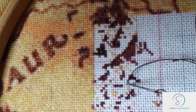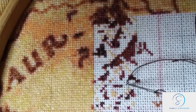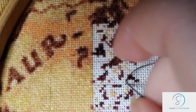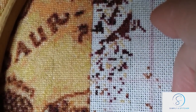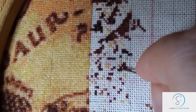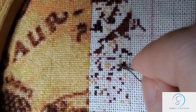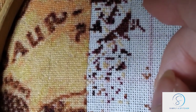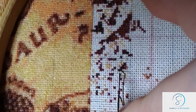Just knock these off. About 150 so far. Just another adjustment, which I think has been okay. I've had a couple of colour swaps, so I'm happy with that. So when I finish this little section, I will be signing off. What have I done here? Oh, nothing.